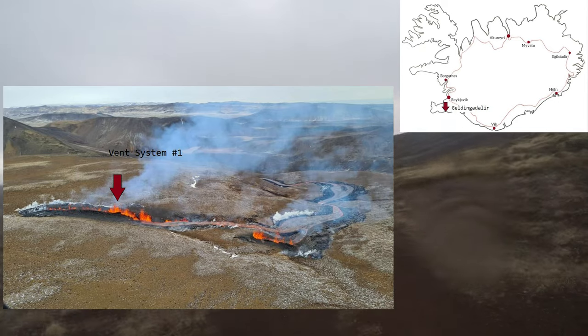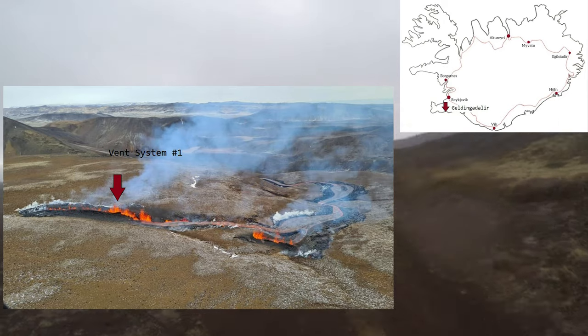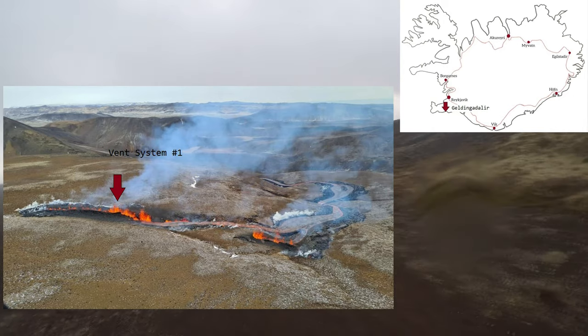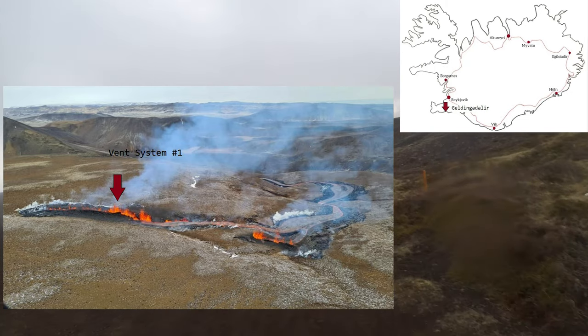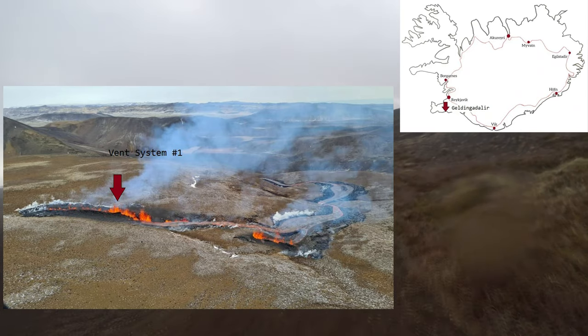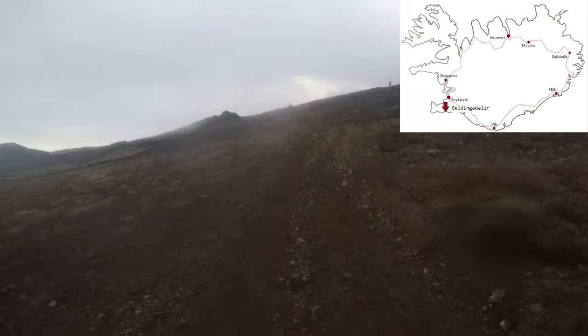However, vents 3, 2, and 5 have also started to have some level of surface expression building up that cone, and they may take some of the volume of lava away from Vent System 1, and they have started to increase in the volume of lava that's flowing out of them.